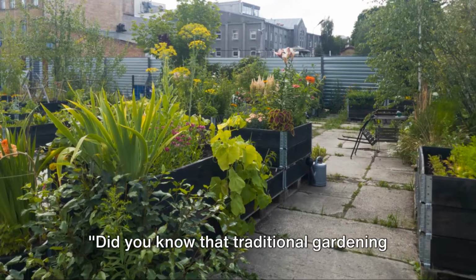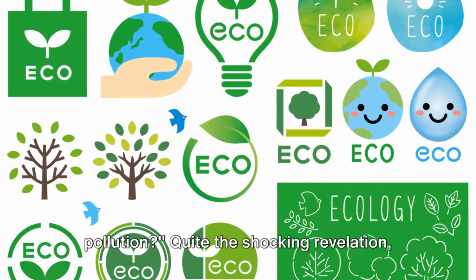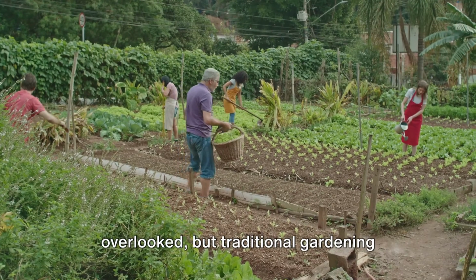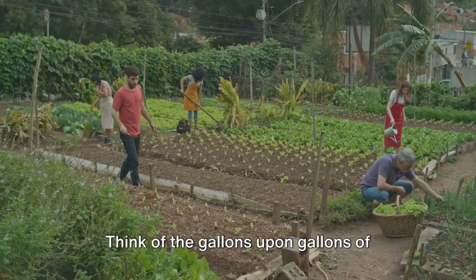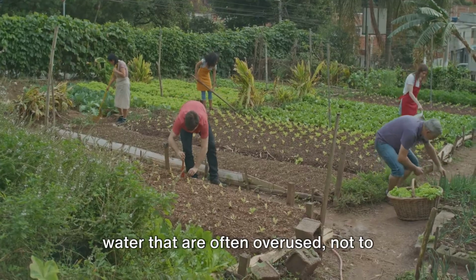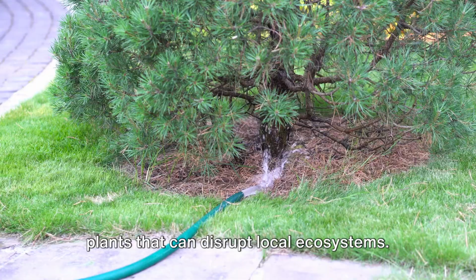Did you know that traditional gardening can contribute to environmental pollution? Quite the shocking revelation, isn't it? It's a truth that's often overlooked, but traditional gardening methods can indeed have a negative impact on our environment. Think of the gallons upon gallons of water that are often overused, not to mention the introduction of non-native plants that can disrupt local ecosystems.